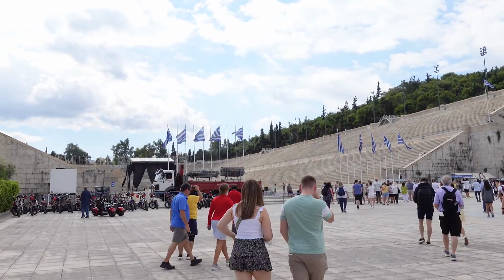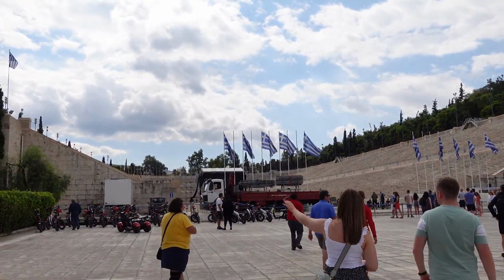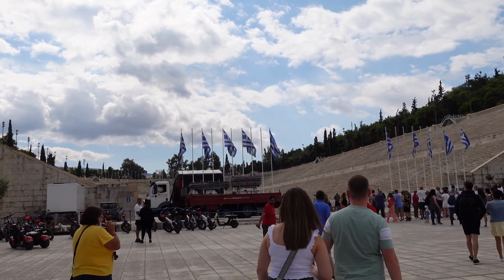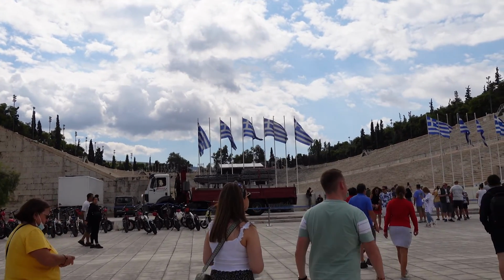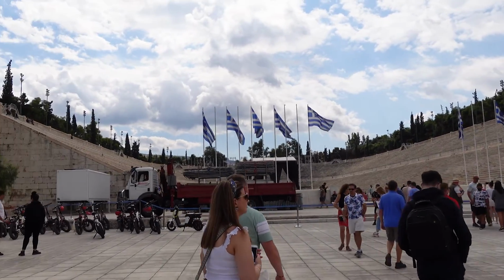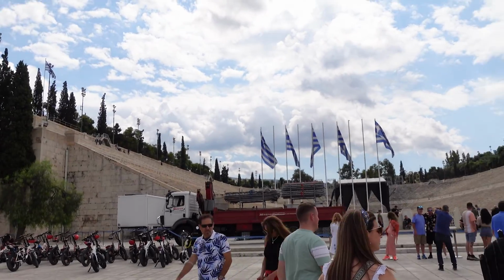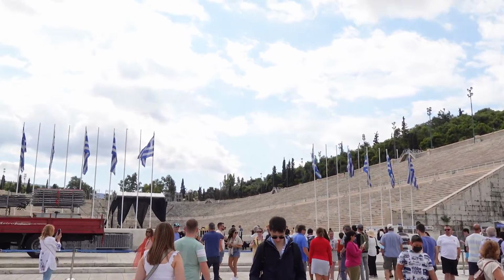All right, we have stopped for a moment here at the stadium. Now, I think we misheard up at the top that this is an ancient stadium. It is not. This is, though, the site of the first modern Olympic Games, 1896, I believe. Before that, the Olympics were always done in Olympia, hence the name. But then they decided to move them to Athens for the modern games. They constructed this stadium for that. So it is still quite old, but not quite ancient.